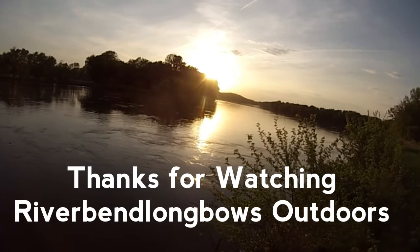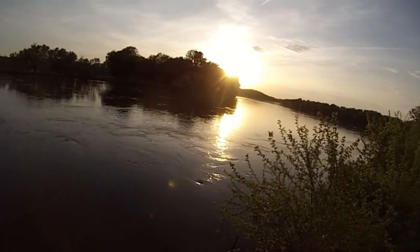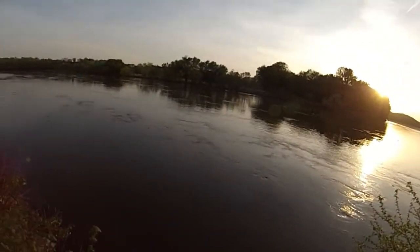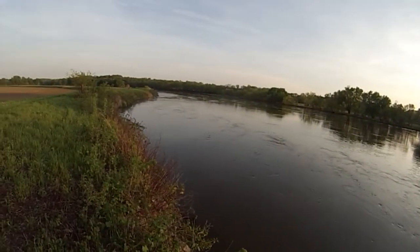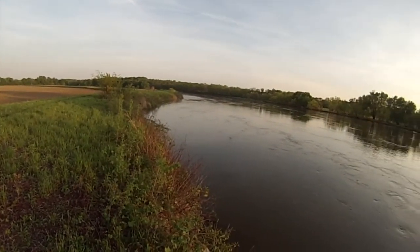I haven't seen the river running this high in a long time. It's beautiful. We're a few torrential downpours away, though, from a serious situation. It'll get crazy.